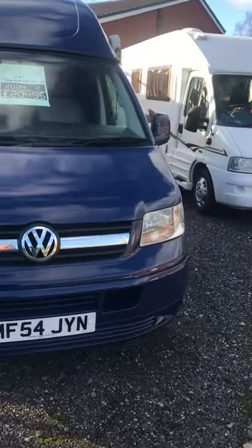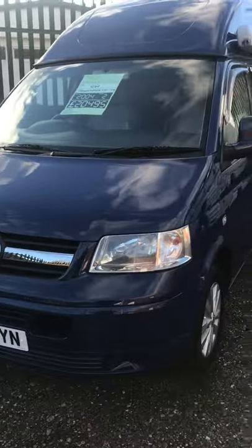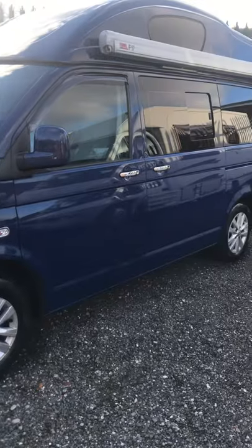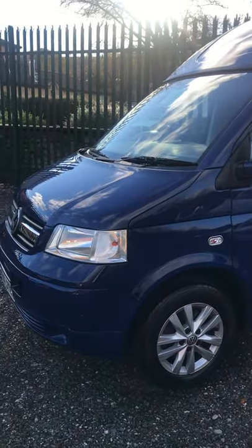two berth, comes with two keys, manuals, book pack, complete, fully HPI checked. But as you can see with the video, it's absolutely pristine.